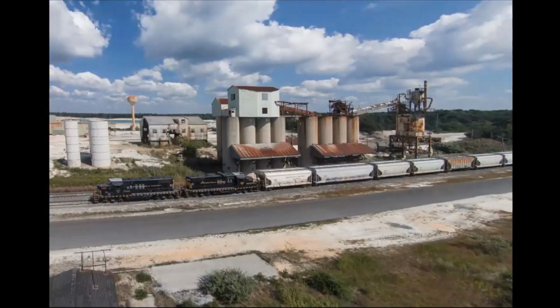And here's the plant from the air. Drones are great. You just need a few feet of elevation to see a lot more than you can see from ground level.